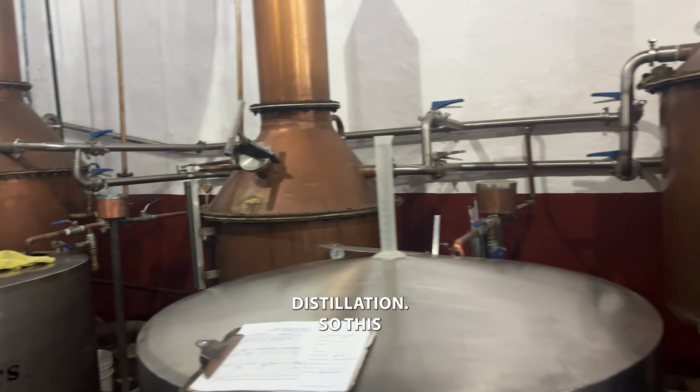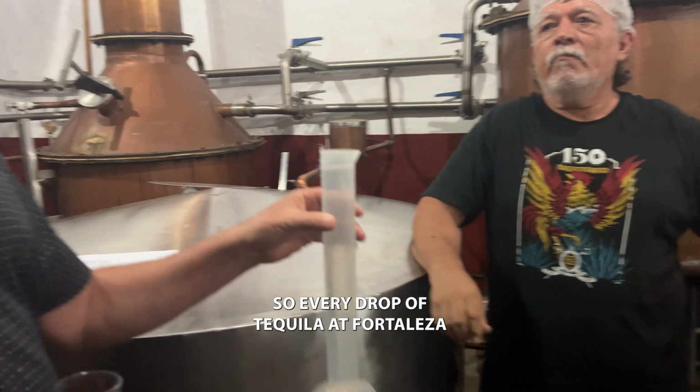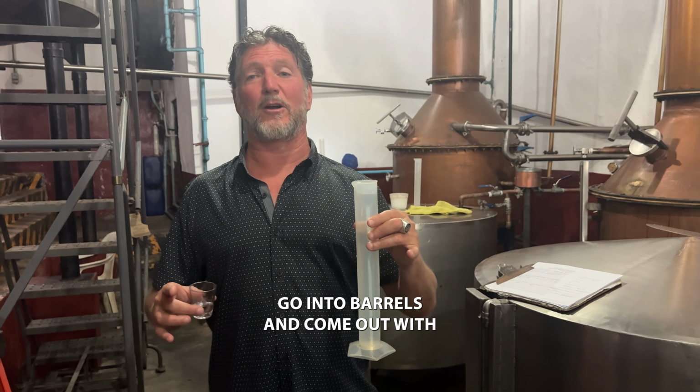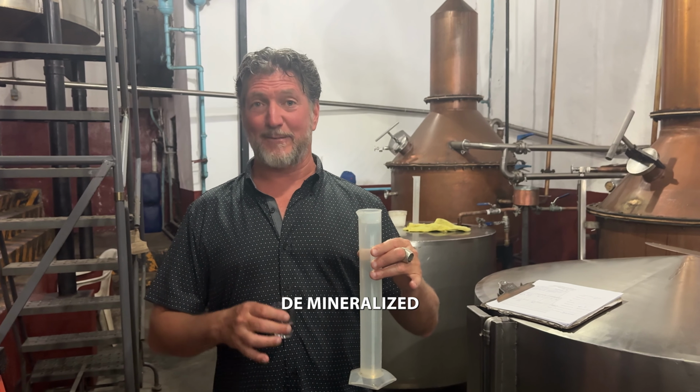So, ordinario or tequila? It's tequila, 46. Every drop of Tequila Fortaleza comes off the still at 46% ABV. Then it'll either go in a barrel to become our reposado or añejo, or we'll do it in a proofing tank where we add demineralized water to get it from 46% to 40%.